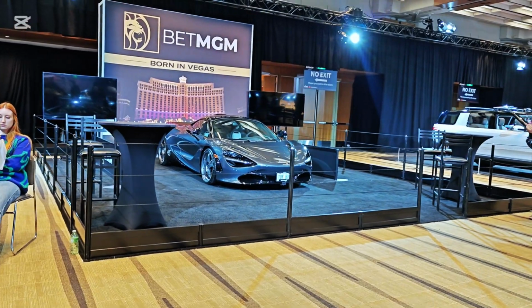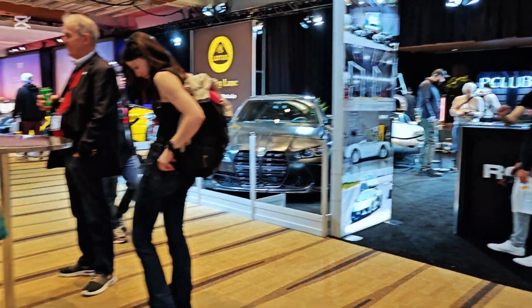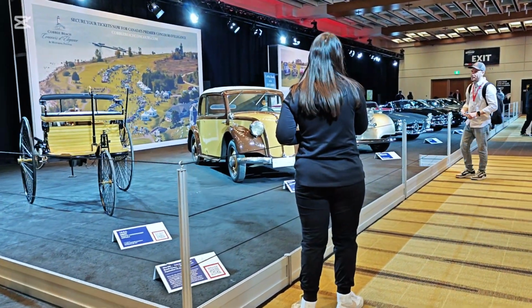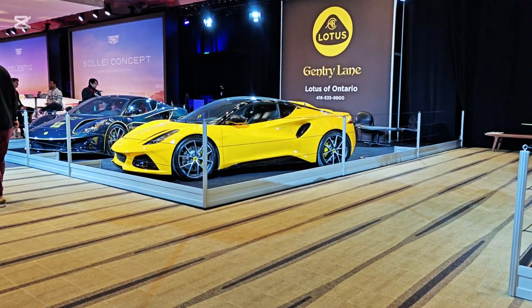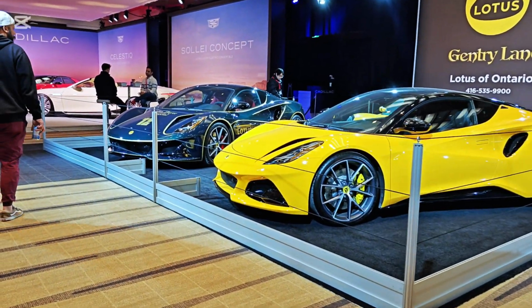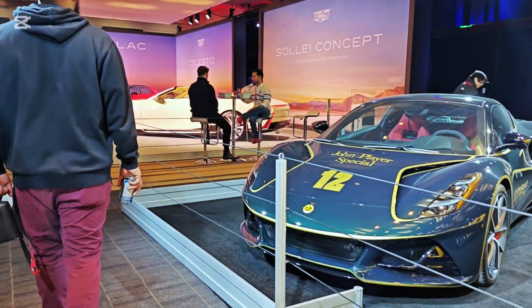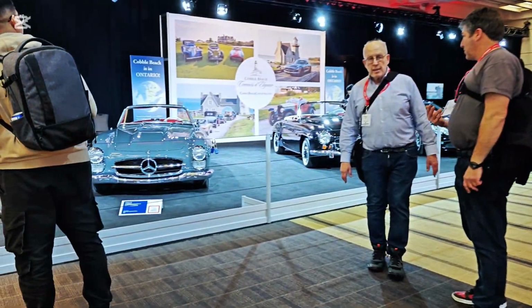And of course, you've got another 750S from McLaren, and moving on, you've got a few other BMWs, really nice to see, and some older stuff. This is the collection from the Cobble Beach Classics, which look really, really nice. And some of my favorites also, we've got Lotus back at the show. I remember back in the day seeing the Evoras and the Exiges. It's really nice to see the Emira here in the flesh. And to be honest, that is one of the really cool cars that we can still buy with a manual transmission and a V6 from a Camry.